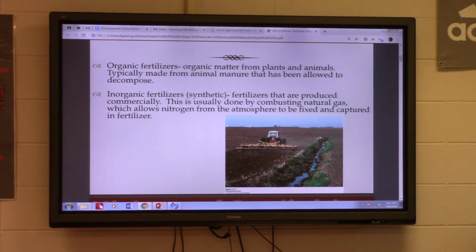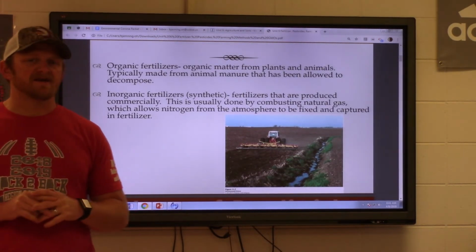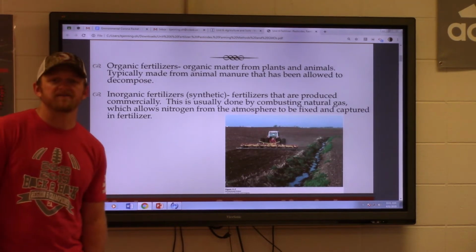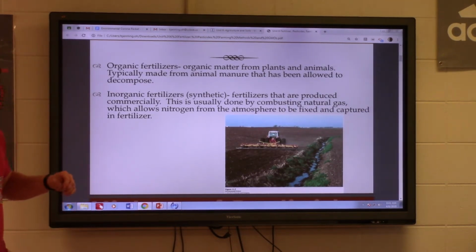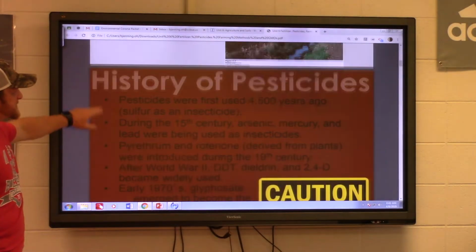And you see a lot of large farms, when you have these big farms that have to mass produce, that's what they're going to use, the inorganic fertilizers. And a lot of times it does have a lot of chemicals in it, but those chemicals have to be approved, and we have to be able to use those chemicals to help us drive down the cost of plants. The next thing, the history of the pesticides.